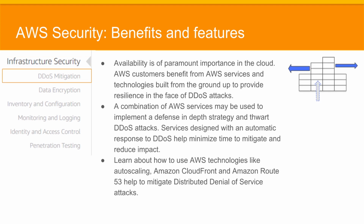Now let's talk about DDoS mitigation. Availability as a feature of Amazon Web Services is of paramount importance. You, as an Amazon Web Services customer, benefit from Amazon Web Services technologies built from the ground up to provide resilience in the face of DDoS attacks. You can use a combination of AWS services to implement a defense in-depth strategy and thwart DDoS attacks. Services designed with an automatic response to DDoS help minimize the time to mitigate and reduce impact. You can also learn about how to use Amazon Web Services technologies like auto scaling, Amazon CloudFront, and Amazon Route 53 to help mitigate distributed denial of service attacks.